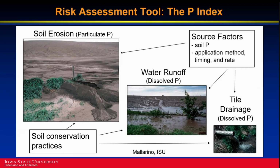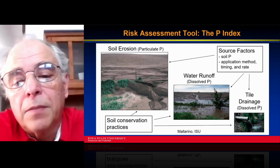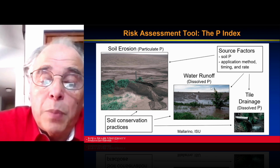The phosphorus index is essentially at the core of the nutrient reduction strategy. I'm not going to talk about it, but just to remind you, we have these three major losses of phosphorus: the particulate P lost with erosion, the dissolved P lost with surface runoff, and mainly the one lost with tile drainage or subsurface drainage. Now, the size of these photos very roughly indicates what is the most important source mechanism for phosphorus loss on the field. See, we have usually the most is the loss with soil erosion. So if we control soil erosion, we have a lot of impact in reducing losses.